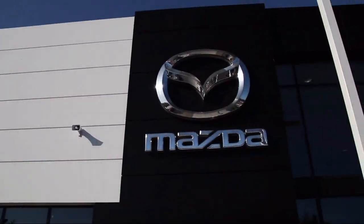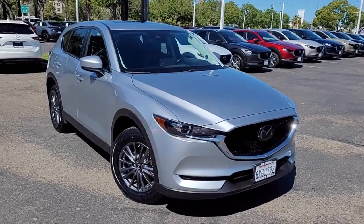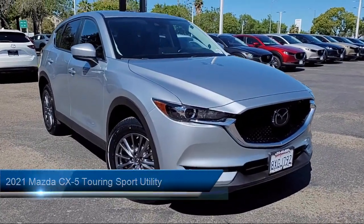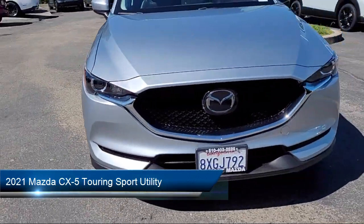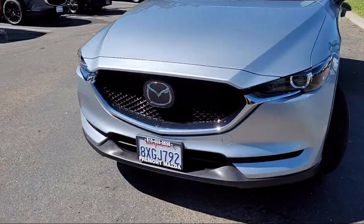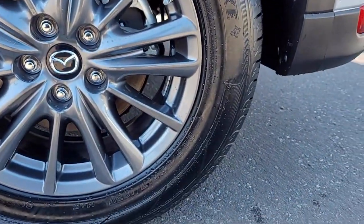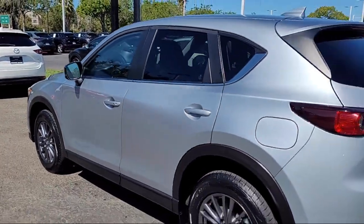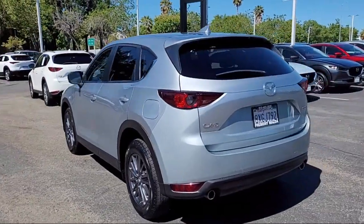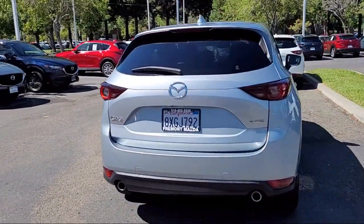Welcome to Fremont Mazda, and here's a look at another one of our certified pre-owned vehicles from our inventory. It comes equipped with only one previous owner, rain-sensitive windshield wipers, rear-view camera, keyless entry, auto high-beam headlamp control, speed-sensing steering, alloy wheels, steering wheel controls, electronic stability control, rear spoiler, and has less than 40,000 miles on the odometer.